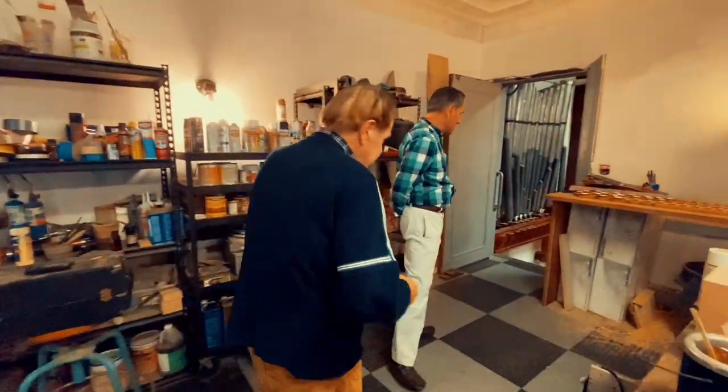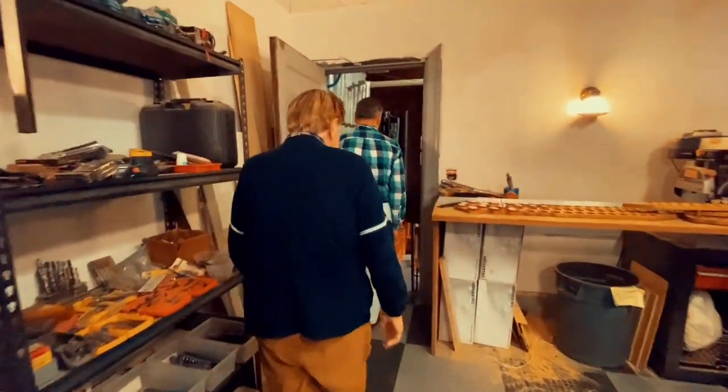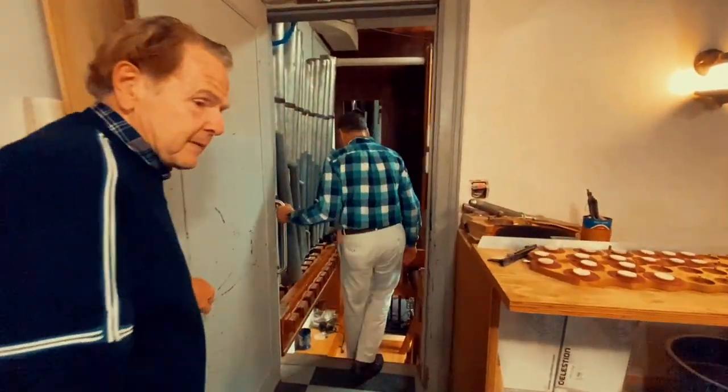Let's take a peek here, and it'll be kind of a teaser for what might come. Be careful of the steps. It's very steep.